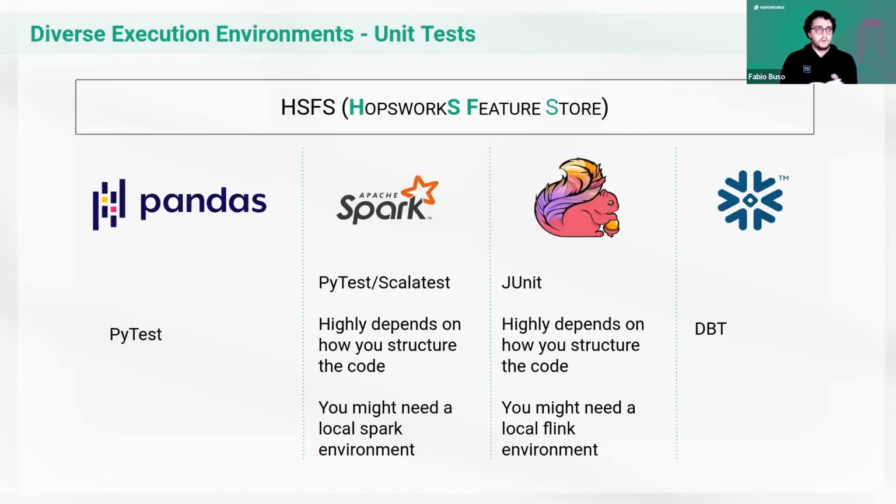So if you look at what's possible in this space, if you're running pandas and Python, the go-to library is PyTest. It's a nice library to manage executing tests. Same thing happens if you're running PySpark. If you're running Scala, there is also a library like ScalaTest that basically allows you to write test definitions and execute them. For Spark and the equivalent for Flink as well, the way you write tests really depends on the way you write code. For instance, in the case where you're running Lambda functions in PySpark, you can test individual Lambda functions without even starting a local Spark environment, right? Because you test those units individually.